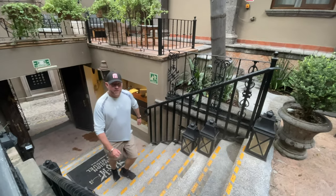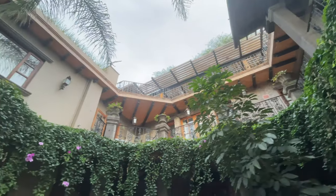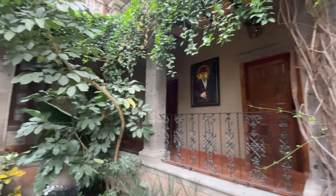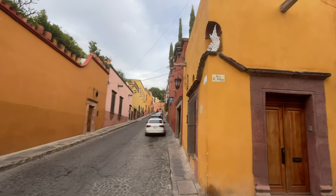So here we are at the mansion, San Miguel de Allende, that's what it's called. It's $200 a night, but look at how beautiful this place is. This town has so many different unique roads that you can go up and down. There's bougainvillea vines just creeping into the roads. I could see why so many people want to live here. Literally every corner, every avenida, every calle, beautiful.